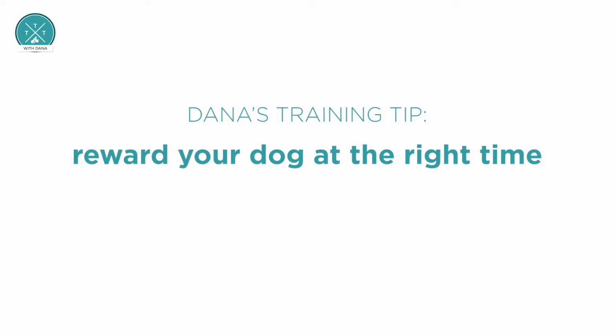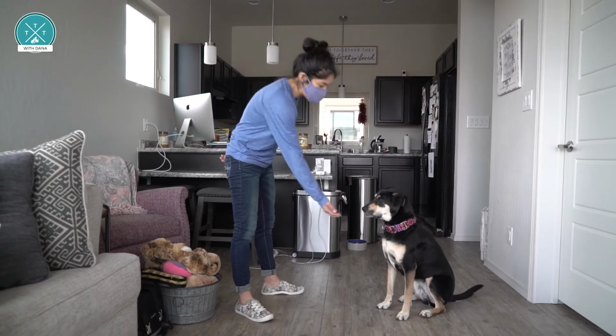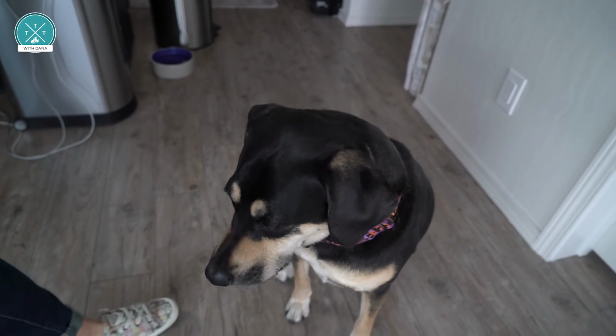Next, you want to make sure that you are using food effectively in terms of your timing. Always make sure that you reward after the behavior and not before. It can be really easy to fall into the treat trap where you're always holding out a treat to ask your dog to do something. You want to make sure that you're asking your dog to do the things and then offering a treat afterwards as a reward for getting it right.